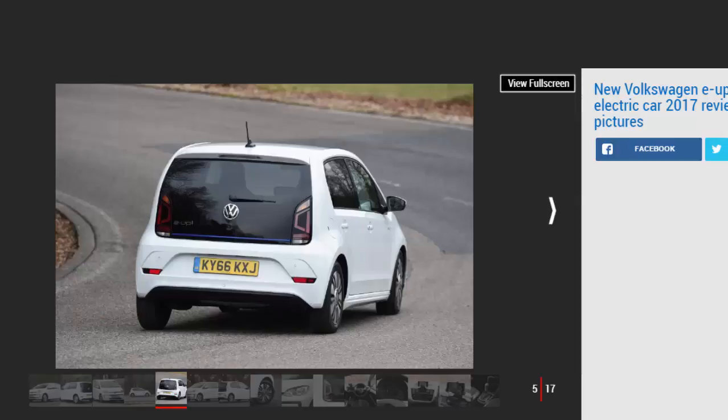It's not as enjoyable and flexible as the brilliant up petrol versions, but it does feel quite a lot perkier around town. On the motorway it's much further out of its comfort zone, however, thanks to its limited top speed. The e-up is great fun on a tighter road, as even the extra weight from the batteries hasn't changed how agile the car is in the bends.